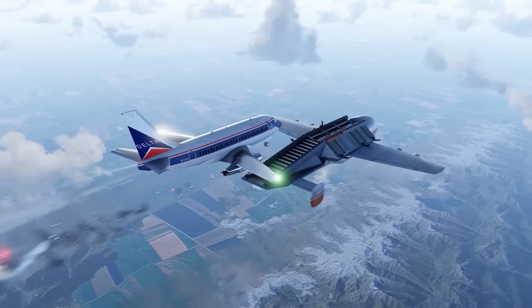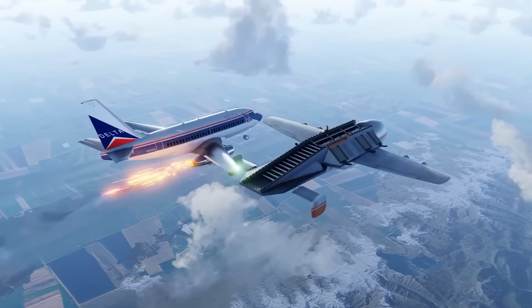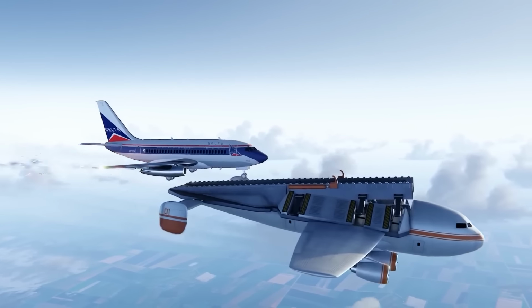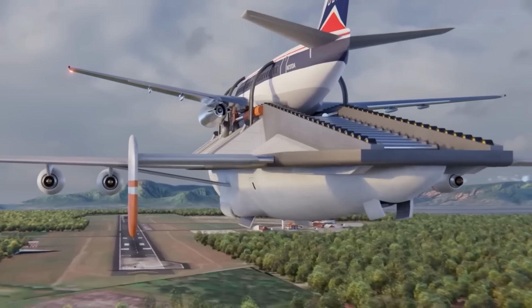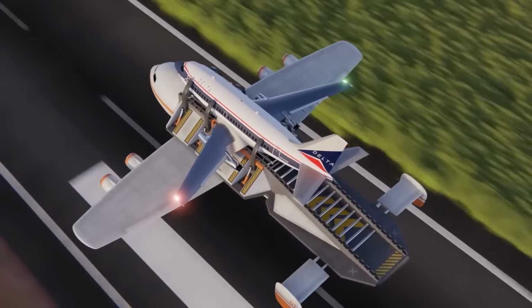This monster of a plane is officially called the P. Brooker Flying Landing Platform, but I call it the Plane Plane. Matching the speed of our ailing 737-100, the aircraft rises and grabs hold of the plane, securing it tightly. The plane then turns and brings the 737 back to Earth safely, landing without incident.